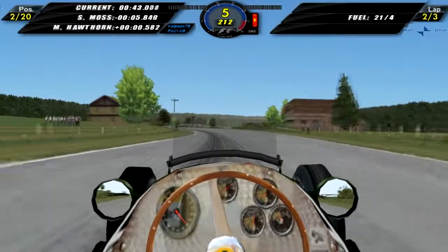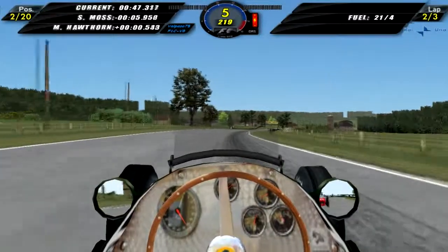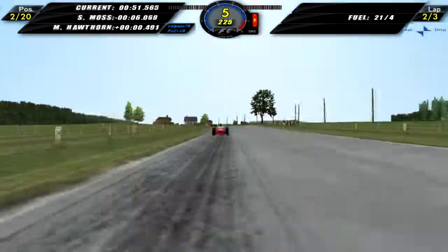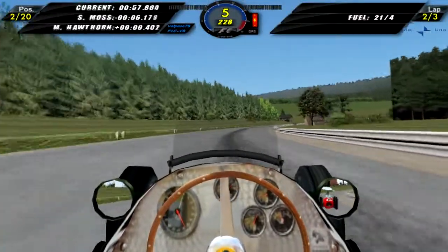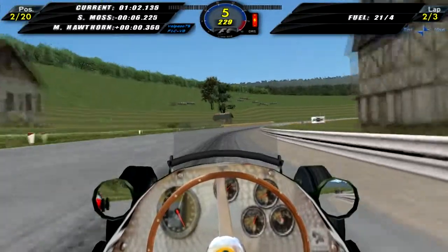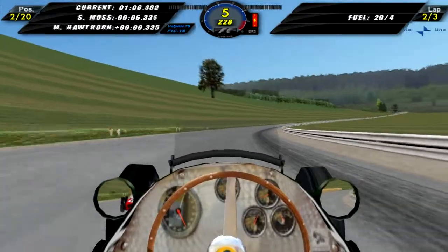But I just have to keep Mike Hawthorn behind me. Sorry, I'm sort of drinking a frozen Coke. So we put plenty of fuel in, which is good. But Mike Hawthorn's going to get the jump on us here on the long straight. Ferrari, I think, has very good straight line speed this season.